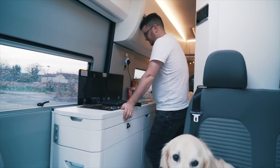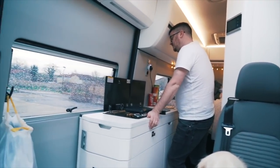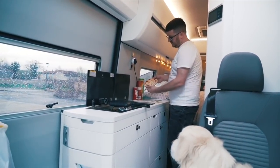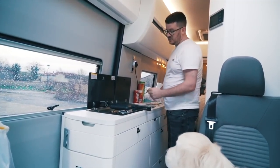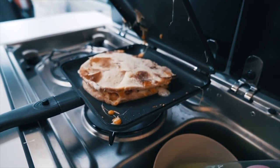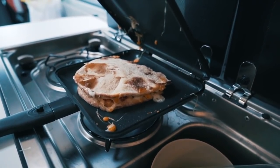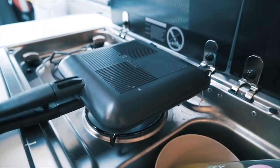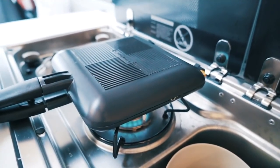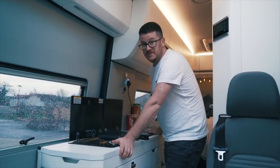What's cooking? Doing pizzas in the Ridge Monkey. Lizzie bought these pizzas from Aldi. Three cheese pizzas, only little ones. And we folded them over into a calzone. See that? And so just on a really low heat, just keep flipping it. I say that like it's MasterChef. It's just warming pizzas up.